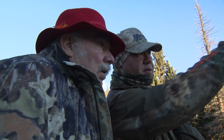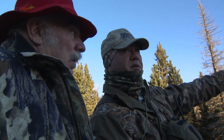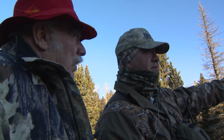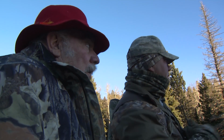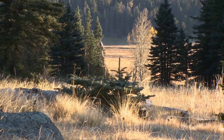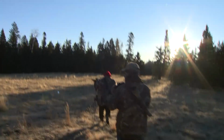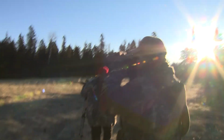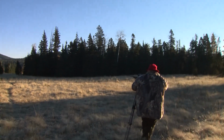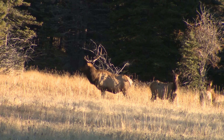About three cows ran through right there. Kind of ran that way. But I still hear a bugle right down here, and that big 5 is bugling. Let's get to this tree line here if we can. Is that him? No, not that one. Charlie, scoot this way. There's a different bull. It's a smaller bull, but he's a freak.